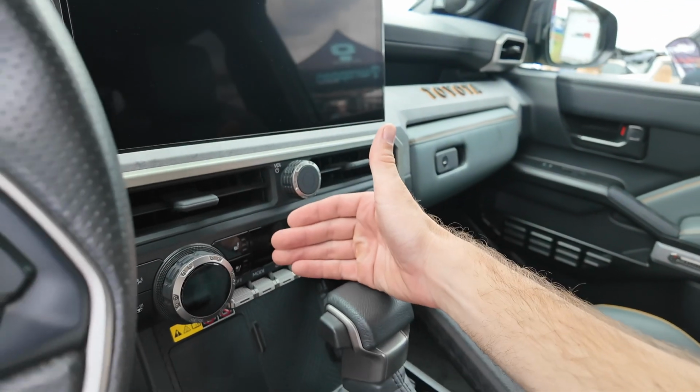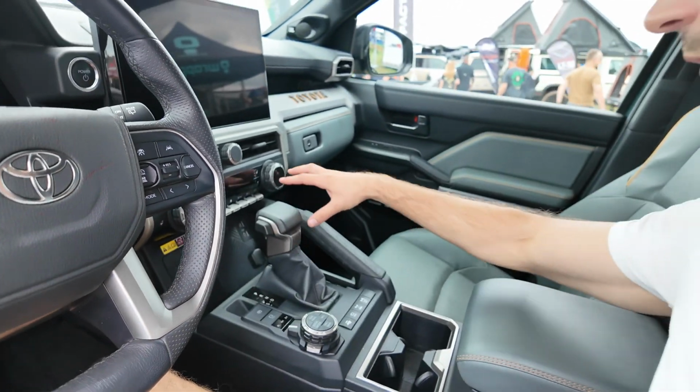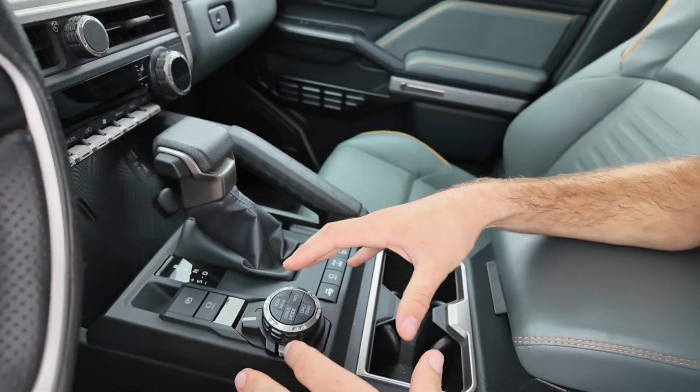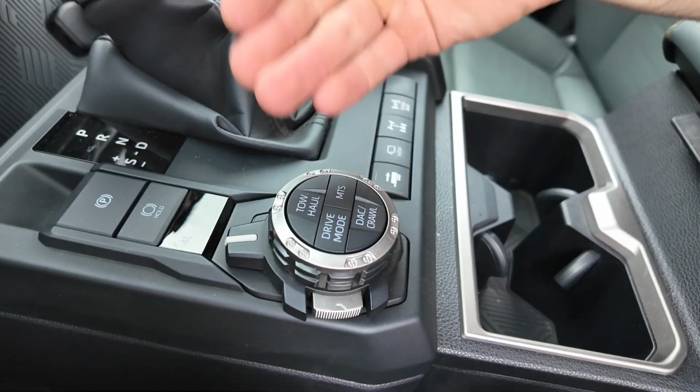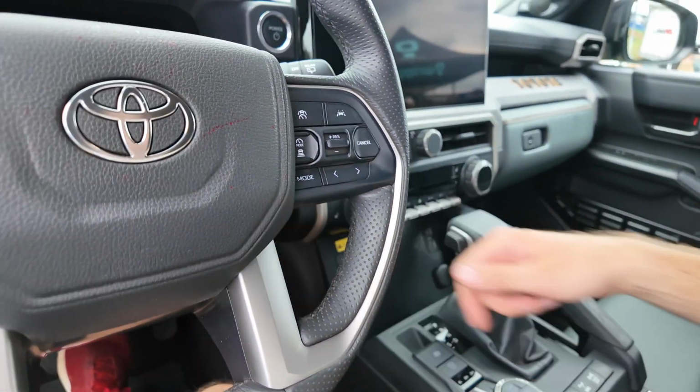But we have heated and ventilated seats, heated steering wheel, all of your climate adjustments. There's also wireless charging, tons of storage. You get a grab handle too, which is nice. For this model, we have the 4-wheel drive selector. You get tow and haul. There is a trailer braking system over on the backside of the steering wheel there.